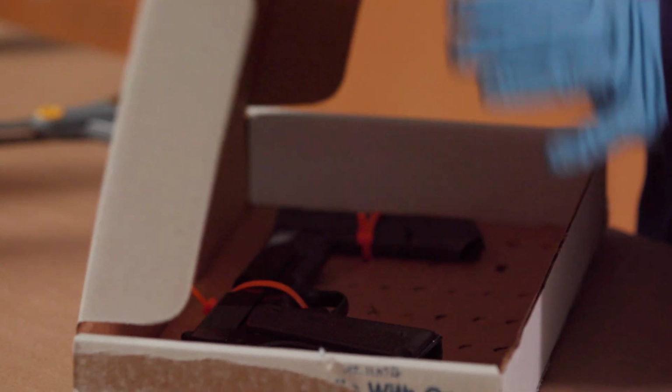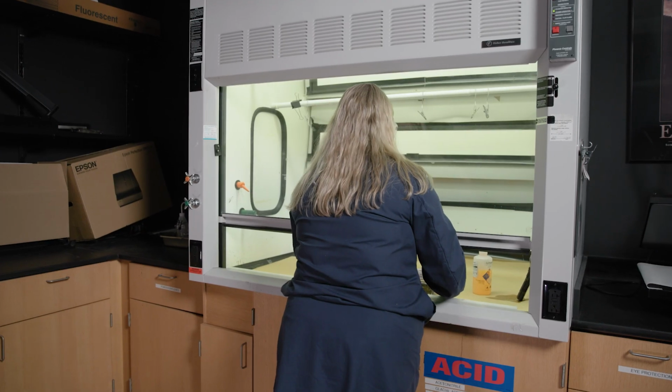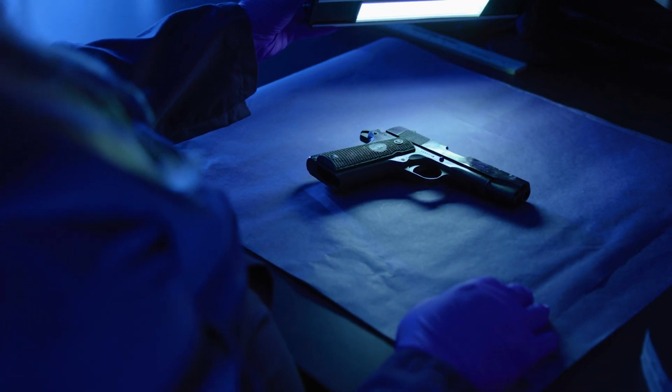I love being a forensic scientist. It's so rewarding to be the person to solve that puzzle. When you do find prints and the officers are so appreciative that they have a lead on a case, that just means the world. We don't hear about every case that we work on, but we know that we provide a service to the public that's available to them if they're ever involved in a crime.